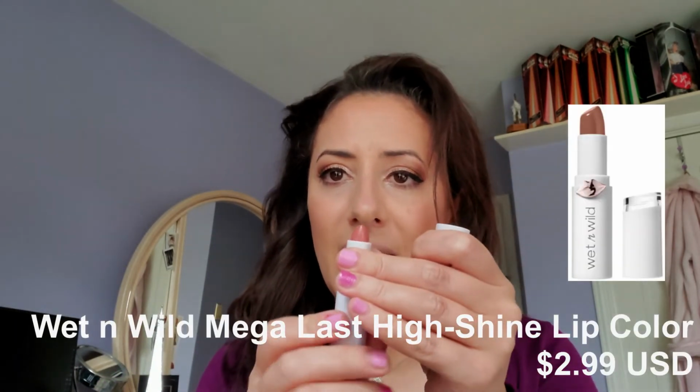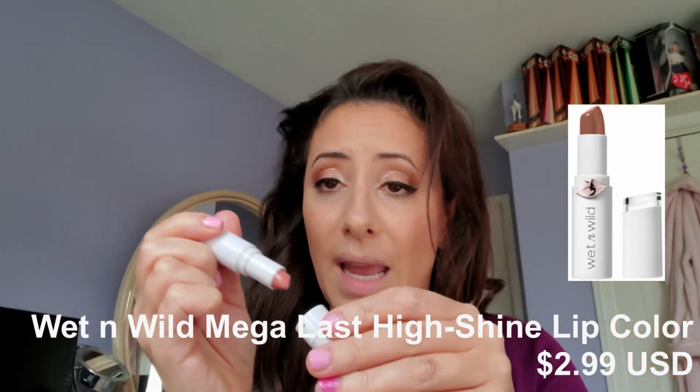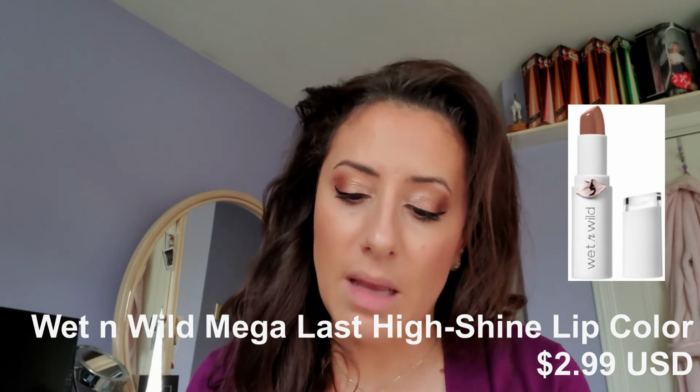So now I have 8 of them. I think there's only like 12 shades. The one thing I hate is that Wet n Wild, it doesn't go all the way in, so you have to be really careful when you put it back. So the full name of these guys is the Mega Last High Shine Brilliance. Okay. And again, this is the shade Clothes Off.